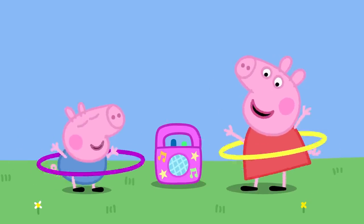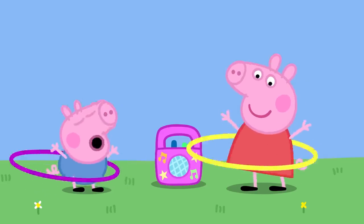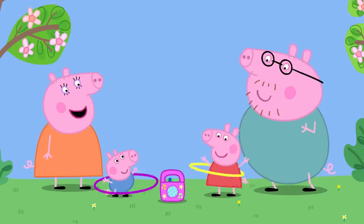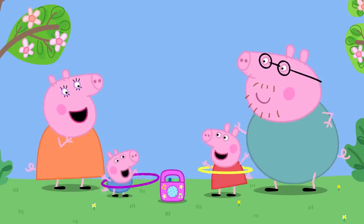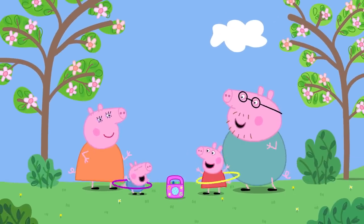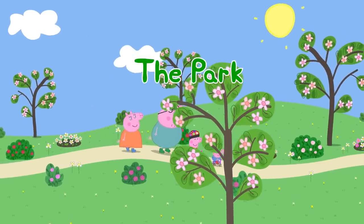Hooray! Peppa can spin her hoop. George can spin his hoop. We're doing it, George! You clever piggies. Peppa and George love spinning hoops. Everybody loves spinning hoops.